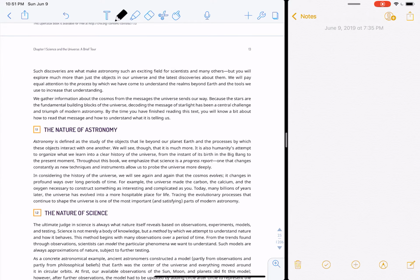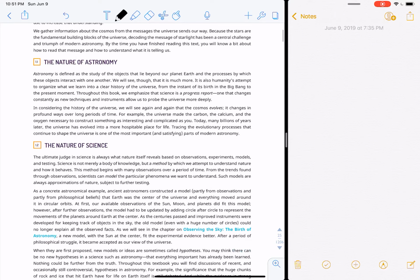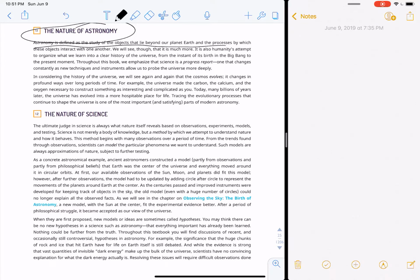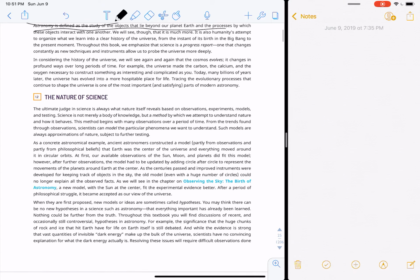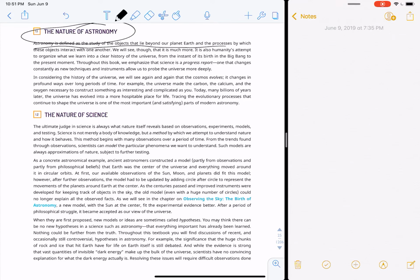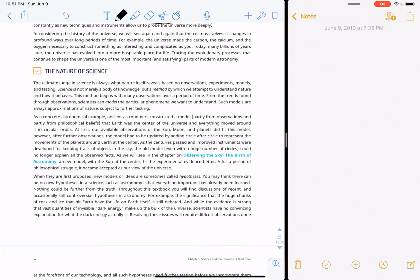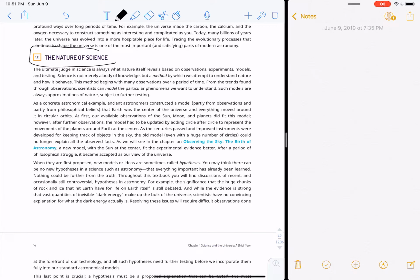Okay, so section 1.1 here. Again, you should read all this after I'm done talking to you. But anyway, the nature of astronomy is the study of objects that lie beyond Earth. That's all it really has to do with. You look up in the sky, what do you see? What's going on? Are there patterns there you can recognize? Try to figure out what's going on. Throughout this book we emphasize that science is a progress report, right? We're constantly updating what we know, trying to fit all the facts and pictures together into theories and frameworks and things like that. In 1.2, what's the nature of science?